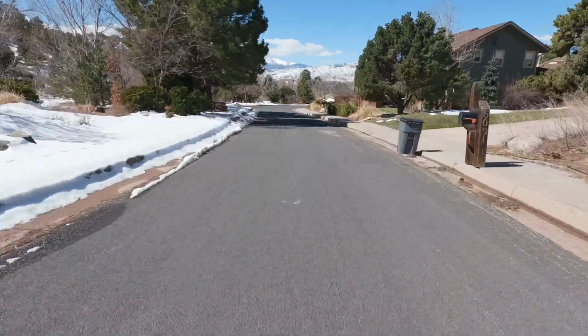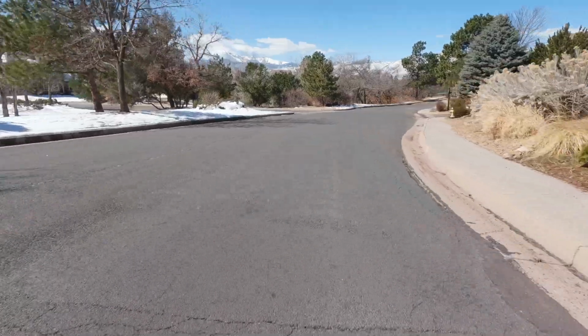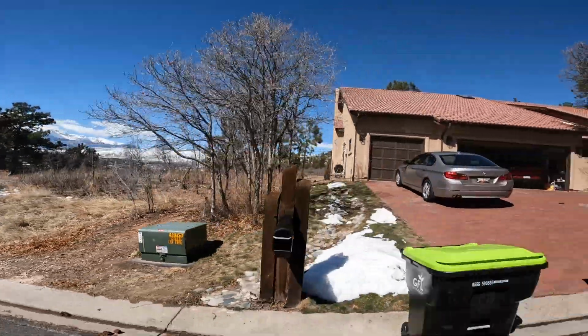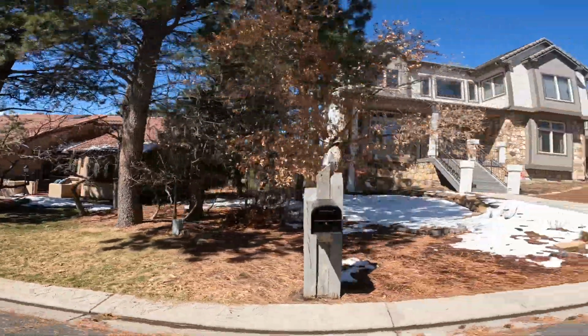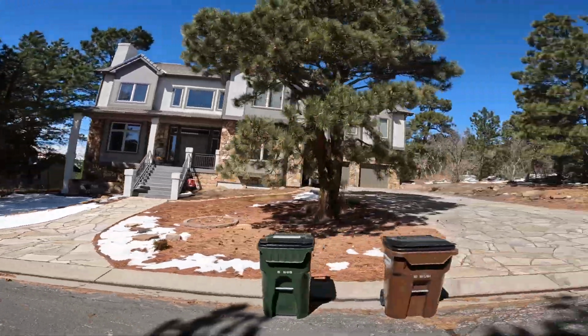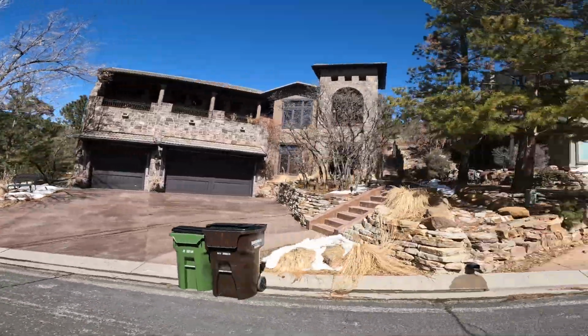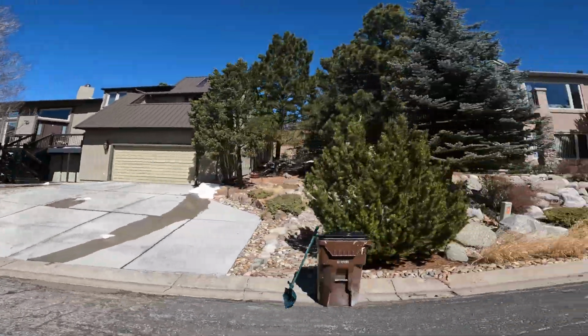So definitely in the upper bracket of pricing here in Colorado Springs. But again, very common here. One of the things I really like about this community is that a lot of these homes were custom builds. One house is not going to look like another house. Not cookie cutter, maybe as you would see out on the east side of town. Every single property is super unique. And a lot of them have been built in a way to maximize the views.